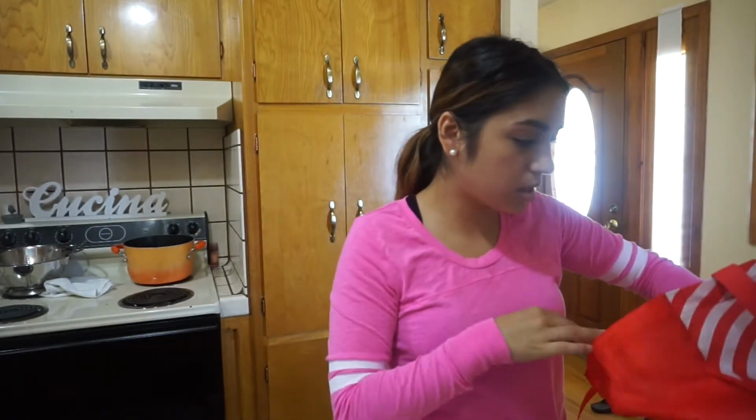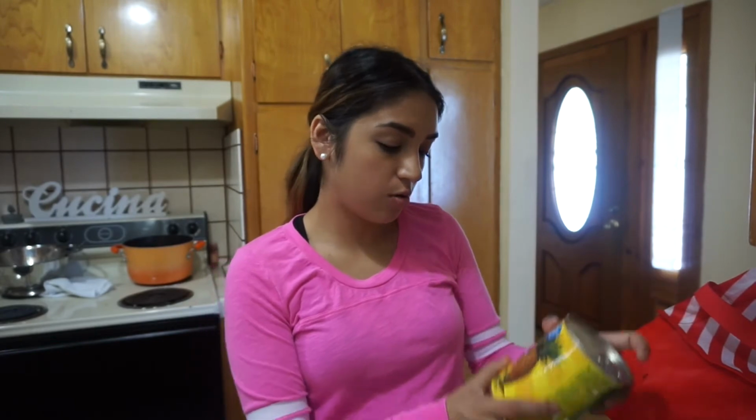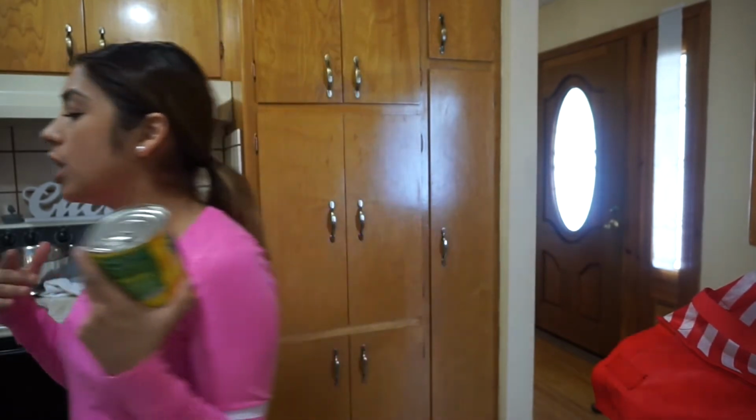Also got some for my sister's proposal. I am gonna be making my famous dessert, which I will be filming a tutorial on. You guys will be seeing how I make the dessert. So for the dessert, I got 2 cans of pineapple chunks. This is not the brand I usually get, but the Target didn't have it today. It's usually the Target brand. I forgot what the brand is.